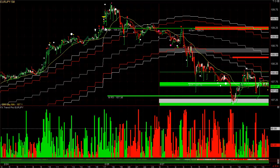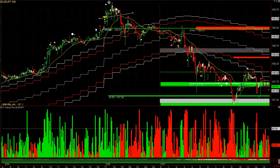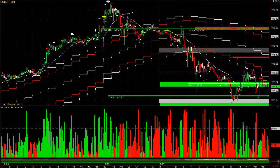So on Sunday, you really could have been looking for a nice little couple-hour sideways rectangle pattern, and this one's more of a wedge, which I like every bit as much as regular rectangle patterns. This is a pretty decent place to get short, and you'd get out when the trailing stop gets hit. Or you could just hold this to the lower band, because this is very likely to fall to the lower band, which initially is up here at 108. You're likely to make over 100 pips.